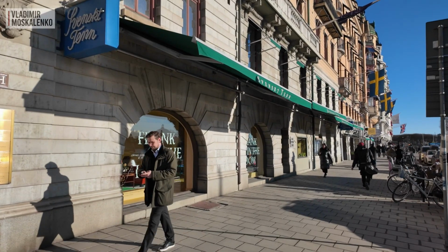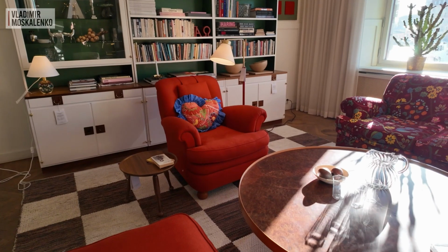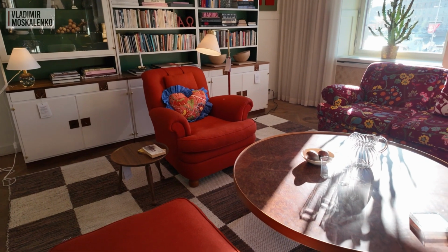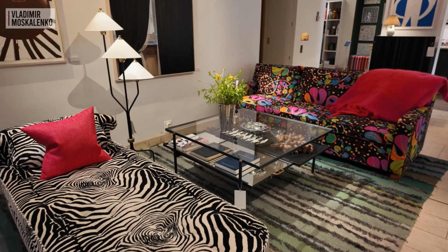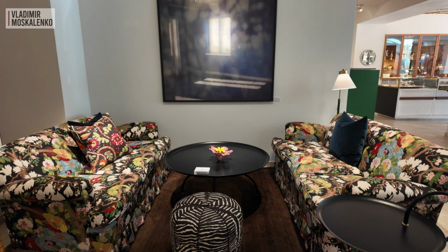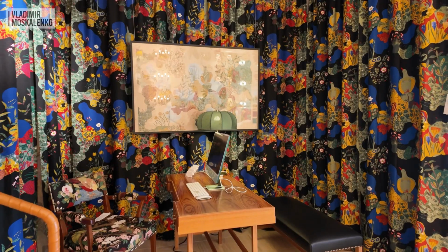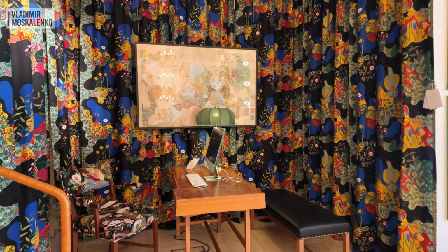Visiting Stockholm, it is absolutely impossible to overlook their Svenskt Tenn shop. I would call it the Chanel of Scandinavian design. This is an interior brand that turned 100 years old last year and is an icon of the abundant Scandinavian style. We are well acquainted with Scandinavian minimalism, restrained brands, functional forms, but Svenskt Tenn promotes such interior abundance.